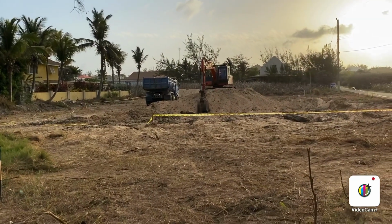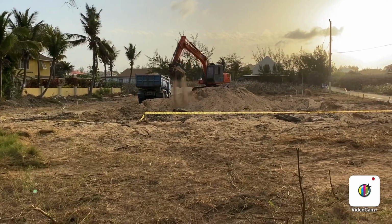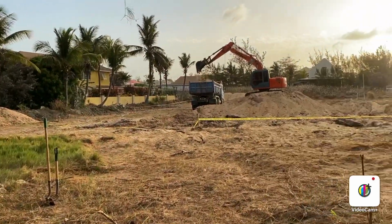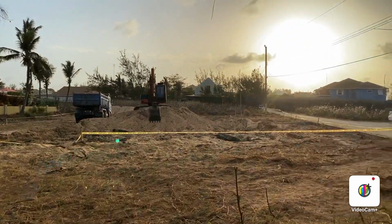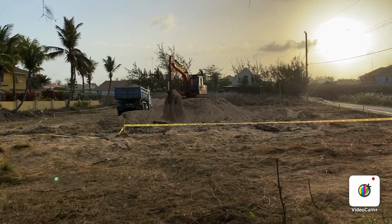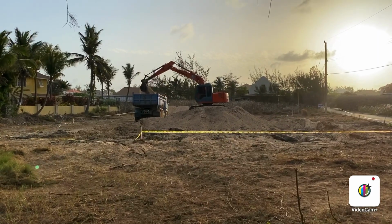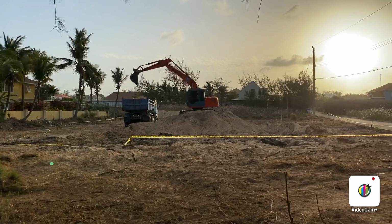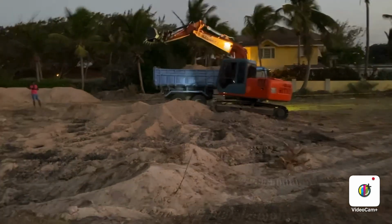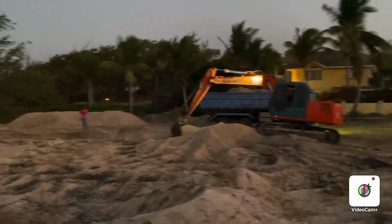And the sand keeps coming. 5:30. The boys are still working. Pushing sand around the plot, trying to level out. The sun's going down and the heat is now bearable. Amazing. Who said Bajans don't like work? 20 to 7 and the boys are still going.